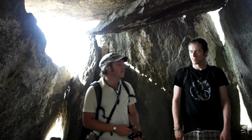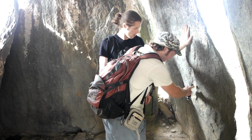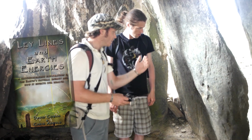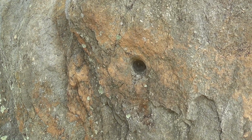Yeah. What do these have? Some have energy in them and stuff, and these have got cut marks. These are cut marks here, and cut marks. Some people, alternative people, talk about cut marks being like deflectors of energy into different directions. Yeah. And there's one on the outside on this massive stone on the other side here as well.